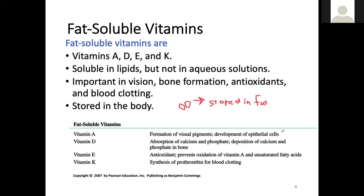Okay. Vitamin D is important for absorbing calcium and phosphate. So it's a bone builder, okay? Vitamin E is an antioxidant. And so what happens here is it prevents the loss of electrons from molecules that need to hold on to them, okay? In this case, the oxidation is damaging because it breaks down the molecules that it happens to and it ruins their function. So vitamin E keeps that from happening. Vitamin K is important in blood clotting, okay?